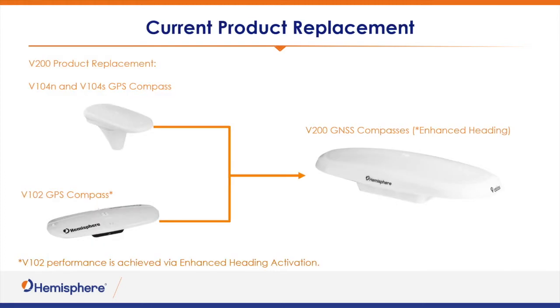To start, the V200 will currently be replacing the V104 and the V102 GPS compasses. In order to make this possible, we had to design the V200 to meet both accuracy needs. So the V200 comes in two versions. One is a CAN version and one is a serial version.